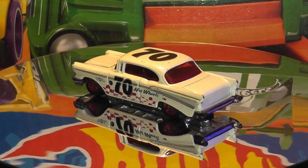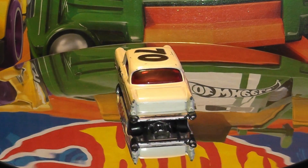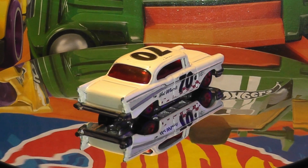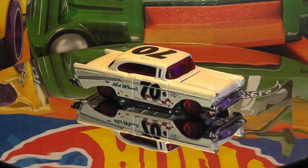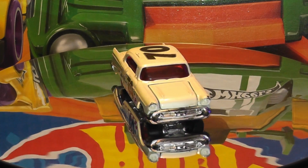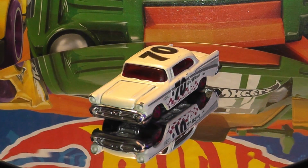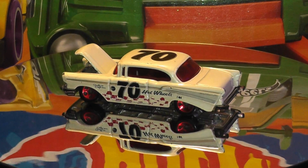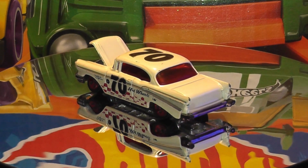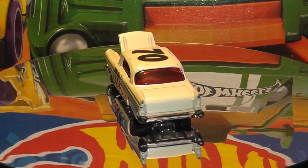Next, from 2008, we have one of Larry Wood's finest, the 57 Chevy Bel Air, in a pearlescent white, and looks rather cool for it with the red chrome wheels on it. Now, strangely underneath, this car actually just says 57 Chevy, which sort of confused me with one of the earlier castings, which looks nothing like this. But it is quite a cool car.